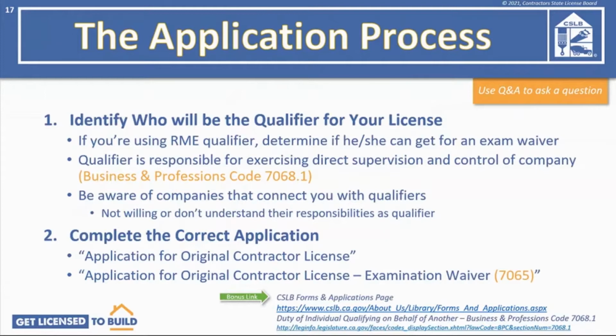Next, make sure you complete the correct application. There are two options. First, application for original contractor's license. Number two, application for original contractor's license examination waiver 7065. We've got links to both at the bottom of the page.